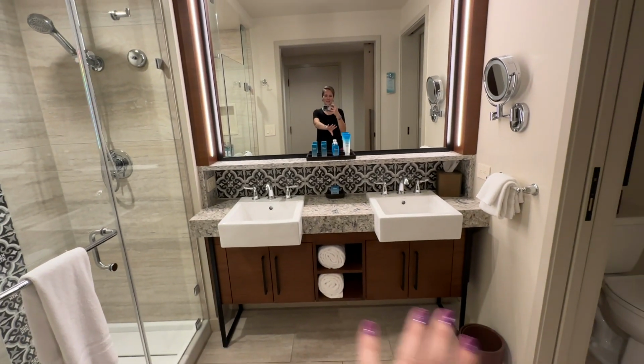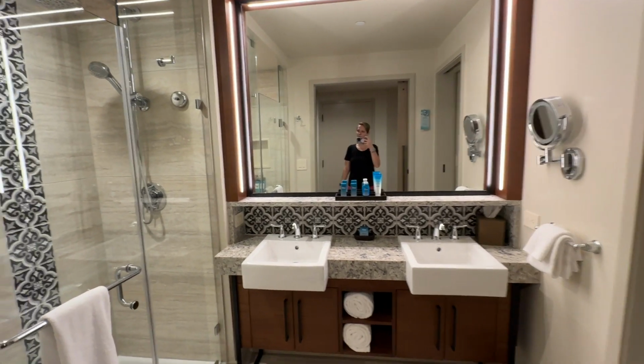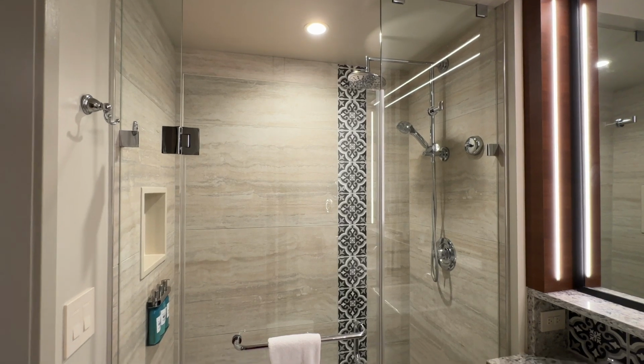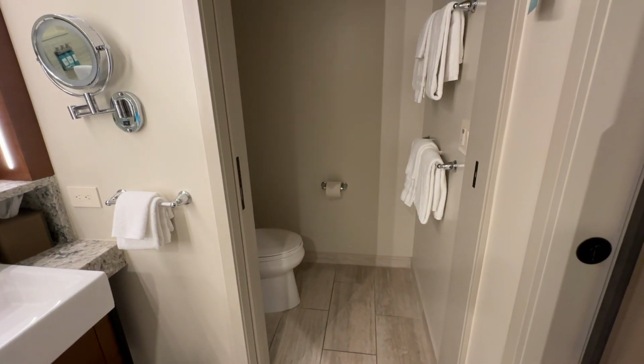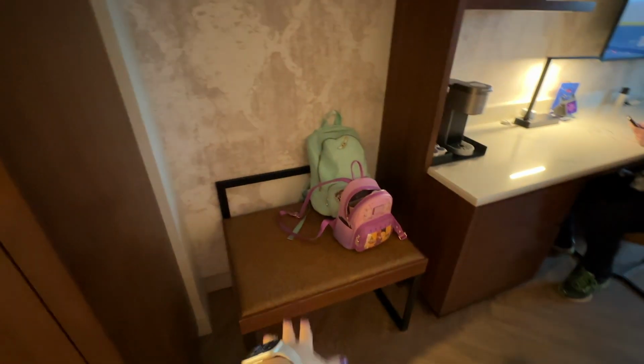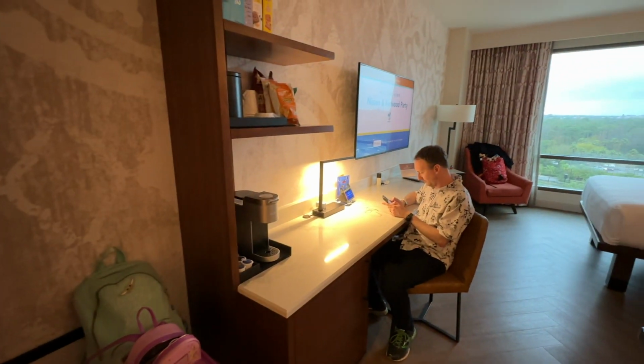I love all the little mosaic touches, big, beautiful mirror. Love that it's got the dual sink. Look at the shower. It's beautiful. Oh my goodness. Okay, you've got a separate water closet, which is nice. So if you're sharing with family, it makes it easier to get ready in the morning. We have a nice big closet here, so plenty of storage to hang all the things. I always love that they have the little benches that you can put bags and backpacks and purses on. Huge counter, so tons of room here.